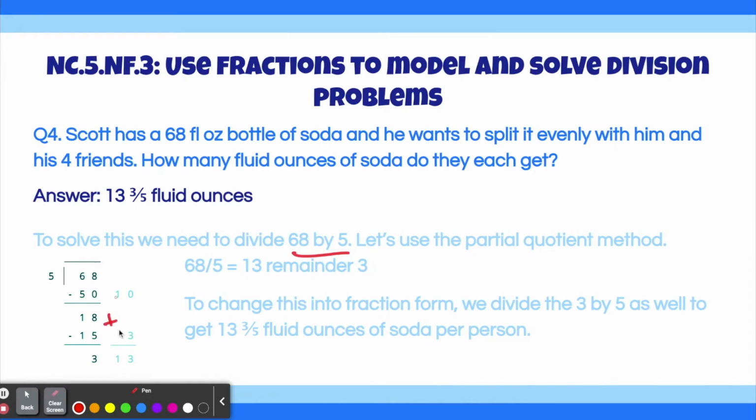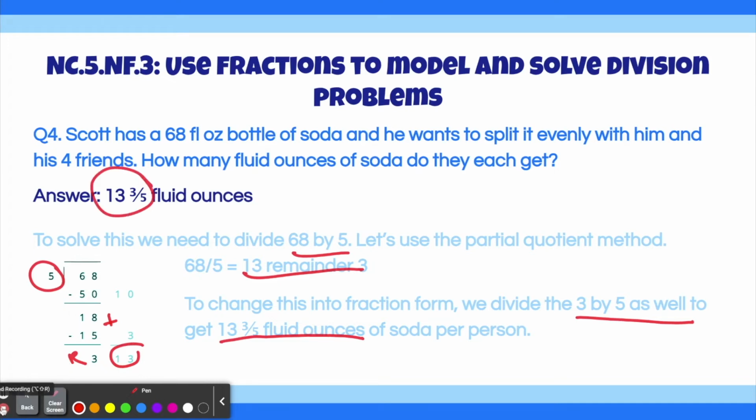So 10 plus 3 is equal to 13, and then we have our remainder of 3. So that's our answer over here. To change this into fraction form, we divide the 3 by 5 as well, since 5 was the original quotient, right? So 13 and 3/5 fluid ounces of soda is going to be our final answer.